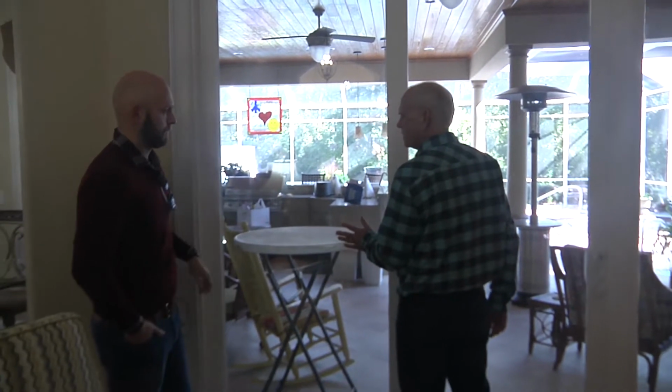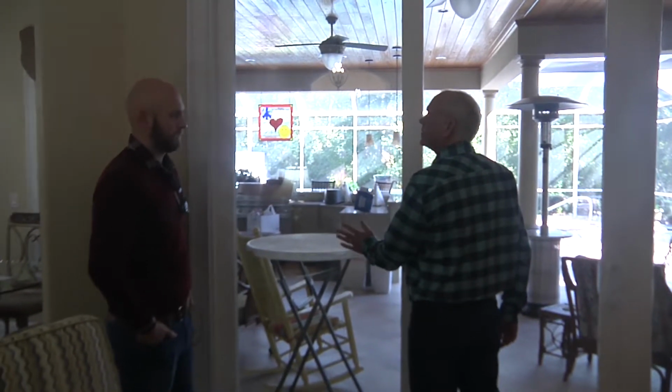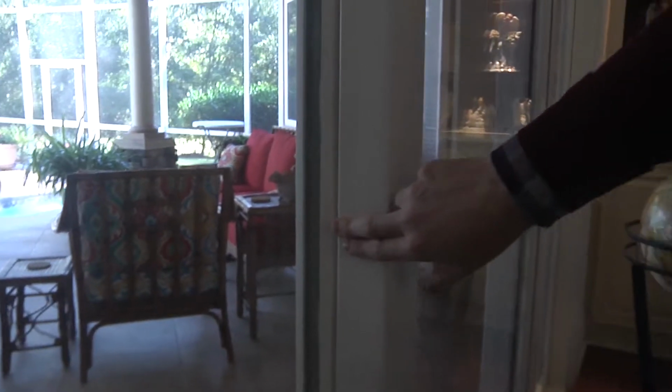These are double pane, which means there's two panes of glass and an air pocket between. So you keep the heat in or the cold in, whichever you're trying to keep in. What else can you show us?